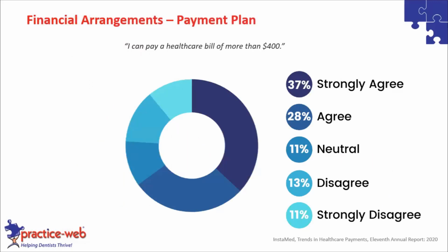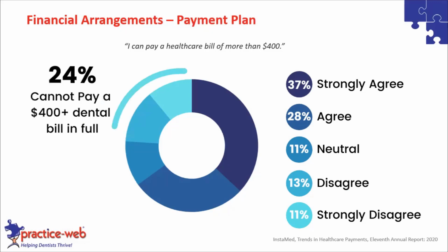Now, why is this the case? Why are payment plans popular? It's because in the same study done by Instamed, they found that 24% reported not being able to pay a more than $400 dental bill in full. So that's a quarter of patients not being able to pay for major work or even basic work. So this is the problem, and this is why the payment plan would really help them pay and accept treatment, and also do it on time.